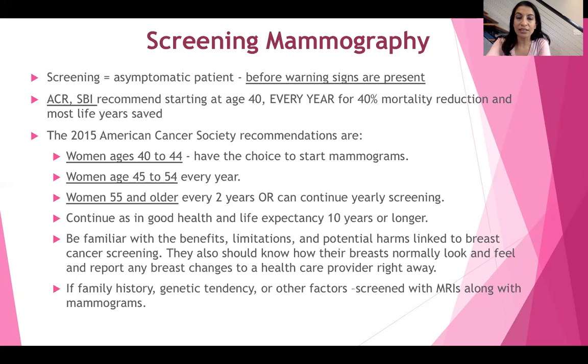And in fact, recently the USPSTF did say they are going to meet again to update their guidelines, and they will take 3D mammography into consideration. So I would look out for some changes to this. But for now, know that the American College of Radiology and Society of Breast Imaging recommend annual mammography starting at the age of 40.